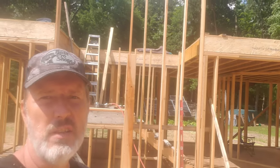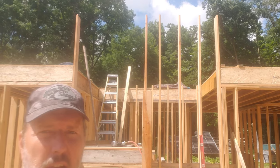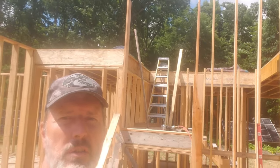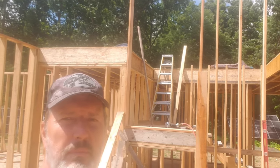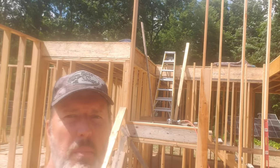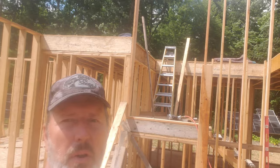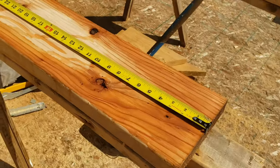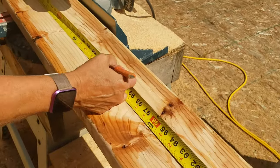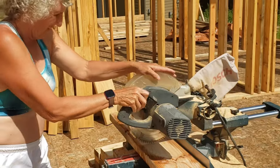We've got some studs that we balloon framed up. That's where the railing will actually end. That's the height of the railing on the balcony. And now we're getting ready to enclose this section of the staircase. Same kind of concept with studs that go up above the deck of the floor and up to the top of the hand railing. 102 and 7/8. That was my keeper answer.